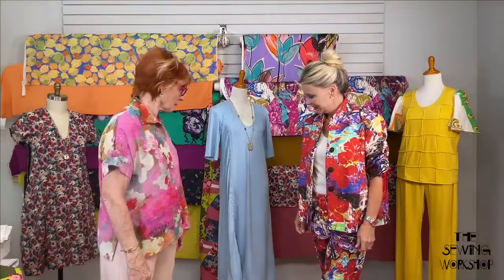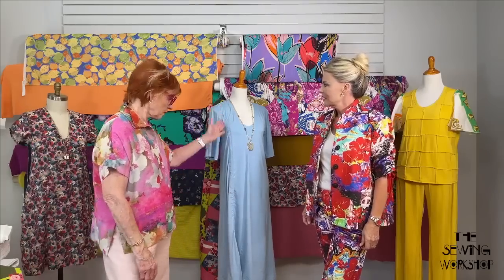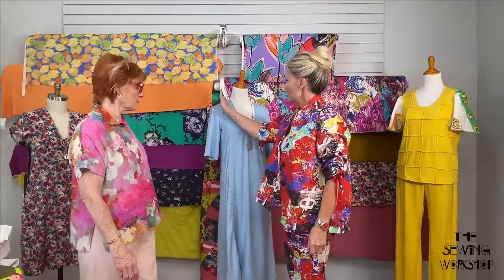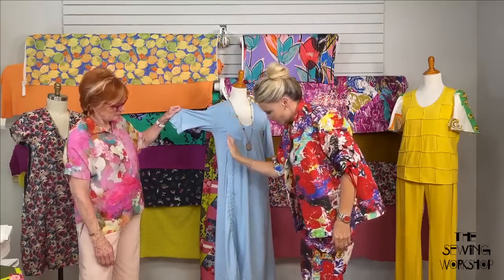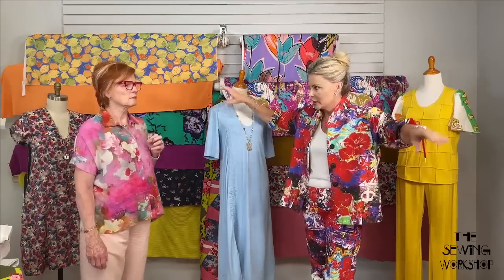For the blue dress, did you put the gathering in a seam or did you create the line? No, there's no seam here. I took it halfway in the middle of the shoulder on the pattern piece and went as straight down as I could. No exact measuring. It was eyeballing it.